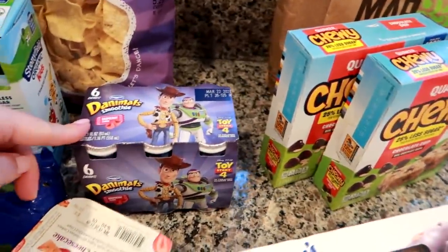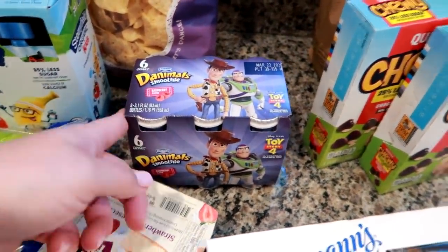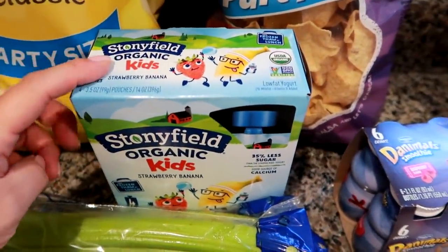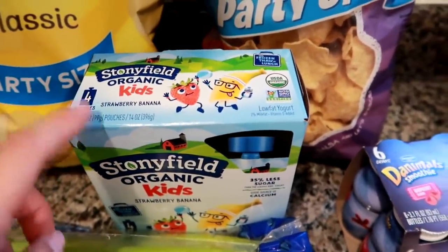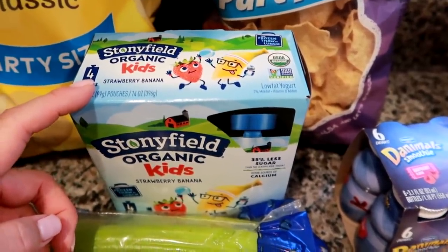I got the Danimals smoothies. They are cheaper at Walmart, but again, I was at Price Chopper, so I just got a little 6-pack. Also, these were on sale for $4.79, I believe, which I think is cheaper than Walmart on sale. They're normally like $5.99 at Price Chopper, so I got a 4-pack of the strawberry banana.